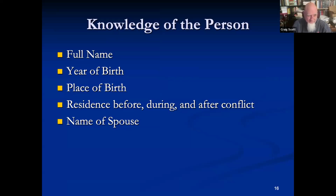homestead applications. And probably more importantly, we want to know the name of their spouse, because sometimes it's the name of the spouse that gets us to the records quickly when we're dealing with a pension. It's also important to know the name of a child, at least one child, the child that you probably descend from, because otherwise, why are you looking at this person? So you should also have a good handle on who the children are of the person that you're researching.